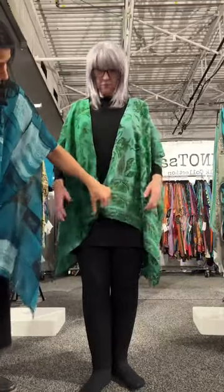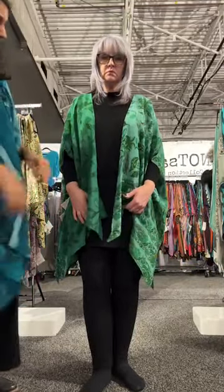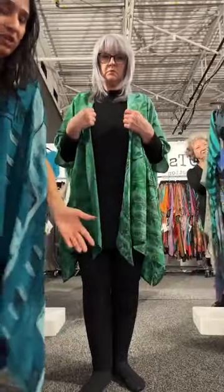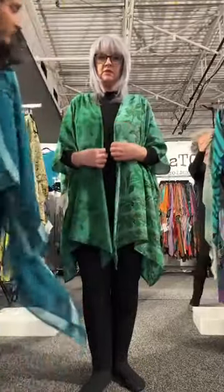And then you can even tie these two ends together if you wanted. But when you pull it forward, it boxes it out a bit. So it also looks good, but it just makes the hem a little straighter. Okay, so you get to choose.